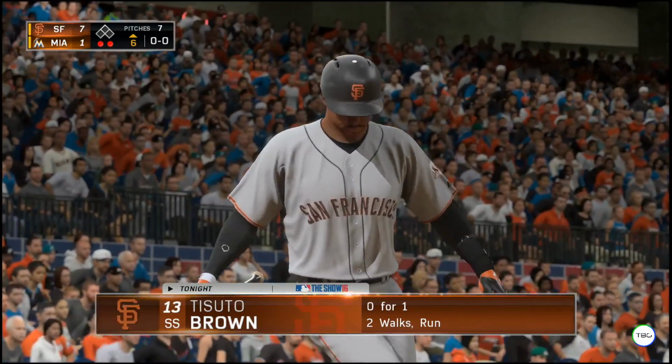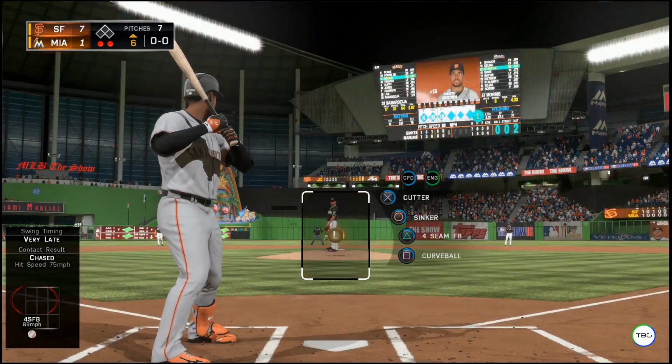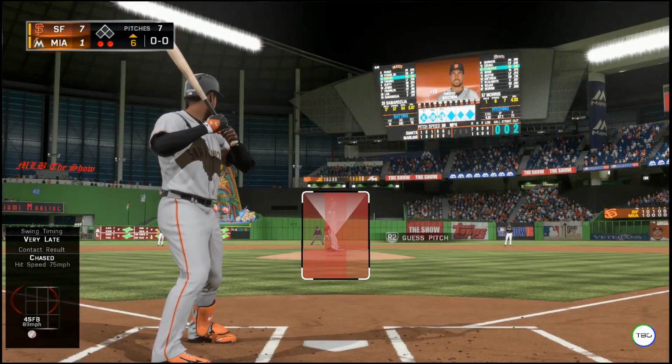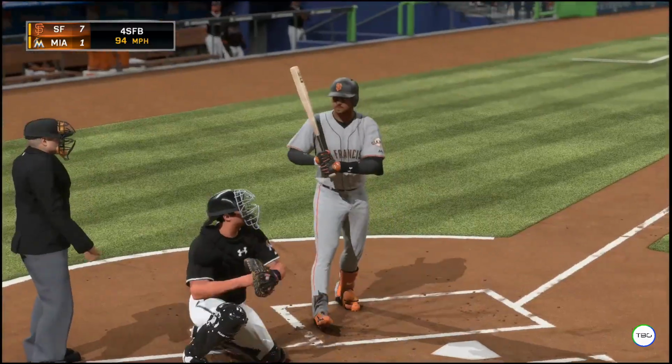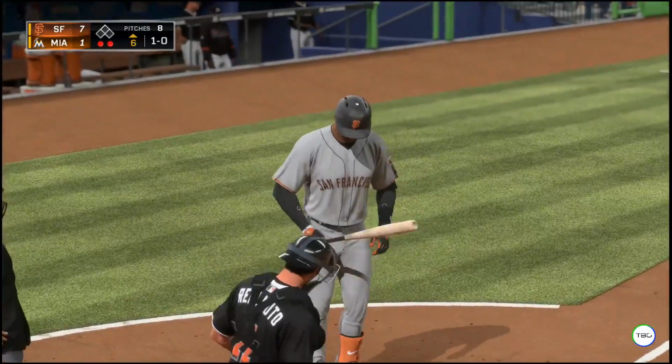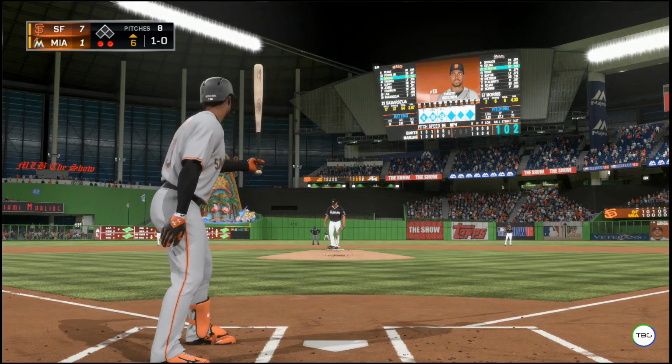Catfish Brown steps into the box. Let's see if they avoid the zone again or try to challenge him here. And they'll kind of have to come right after him this time because there's no good reason for walking him right here. In tight here with the first pitch fastball that's 1-0. They've already walked him twice already, so I wouldn't be surprised if they worked around him again.